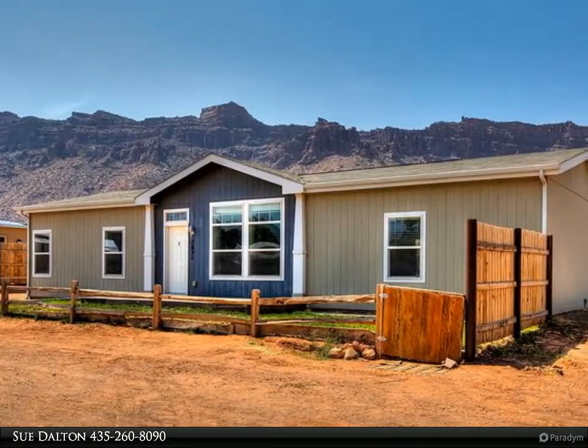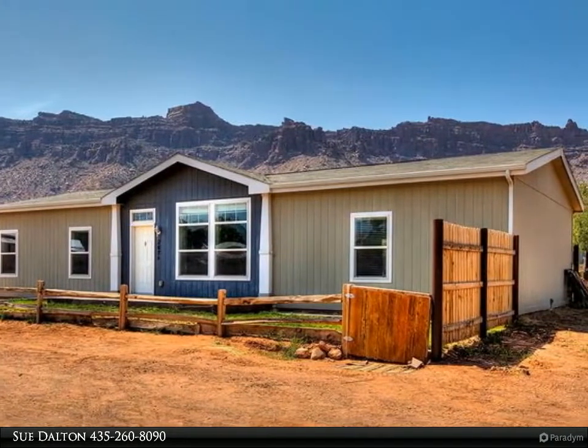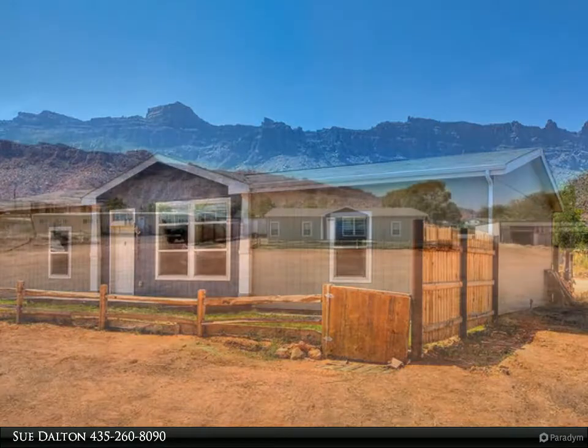Investment property: 2 homes on large lot close to town. 1 home for you to live in and 1 to rent out.